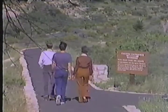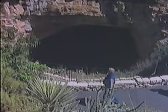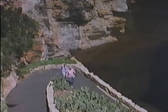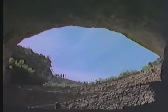Some visitors elect to enter the caverns by elevator, while others enter by the natural entrance, a great opening in the earth that leads downward along a zigzag path into the main corridor underground. The year-round temperature is 56 degrees, so you may wish to wear a sweater or jacket. The entire trail is surfaced and electrically lighted.